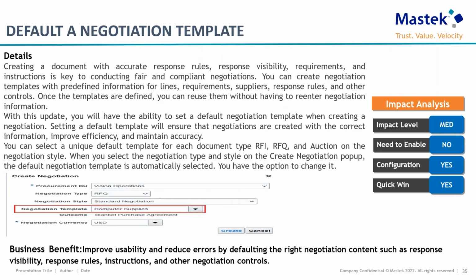Our next feature includes default a negotiation template. Now, creating a document with accurate response rules, response visibility requirements, and instructions is key to conducting fair, compliant negotiations. You can create negotiation templates with predefined information for lines, requirements, suppliers, response rules, and other controls. Once the templates are defined, you can reuse them without having to re-enter negotiation information.